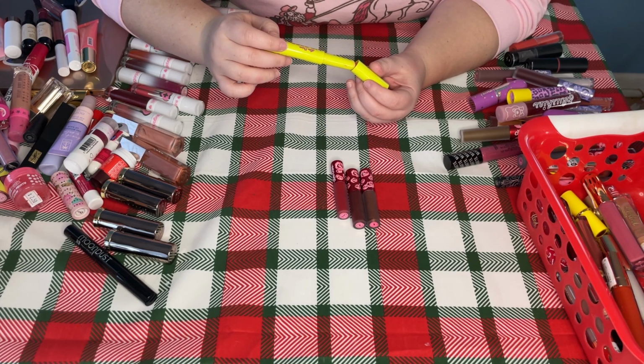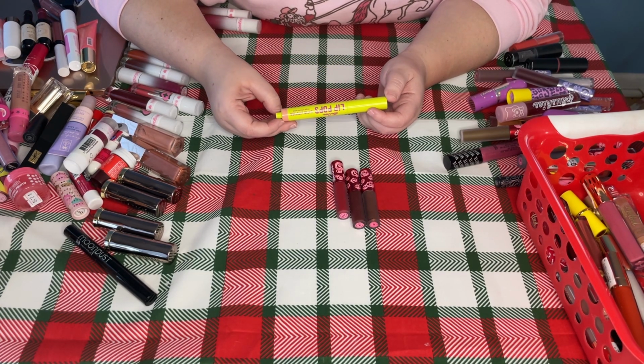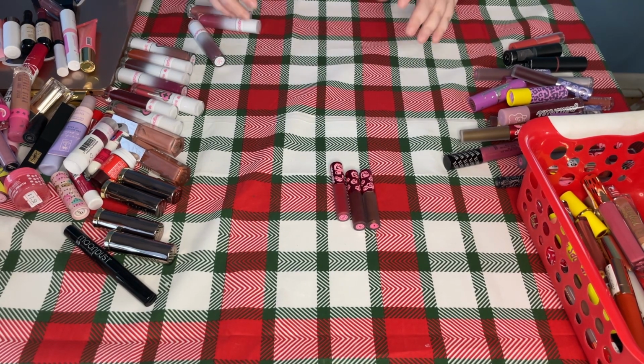This one has always smelled funky, but I think it kind of concerns me. Like, I don't like whatever the scent they put in this product is, so I'm going to chuck it for that reason. But I do honestly like the whole mechanism.